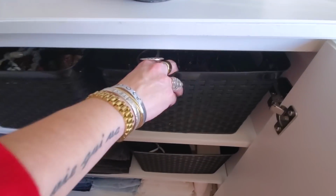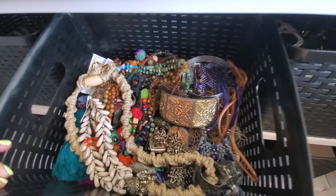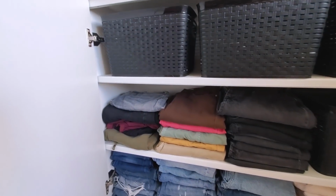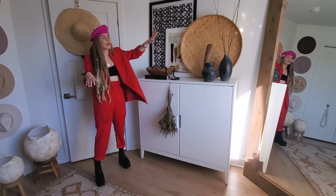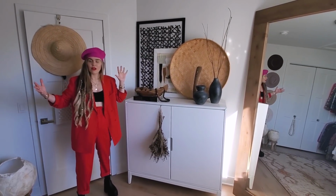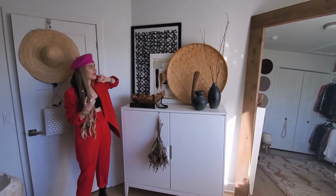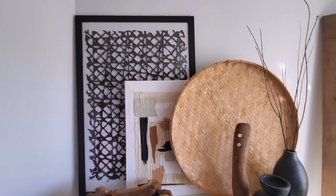So I put these little baskets here, organized my sunglasses, also my necklaces that I wear. And then here are my bracelets and cuffs. And then the rest, I just put my jeans that I normally wear. At first, I was gonna do the whole continuation of the closet on this wall, but I just felt it would close the whole room up. And I just wanted a section in this room to just look a little bit more decorative and just bring in a little bit of my decor in this room without it being overwhelming.